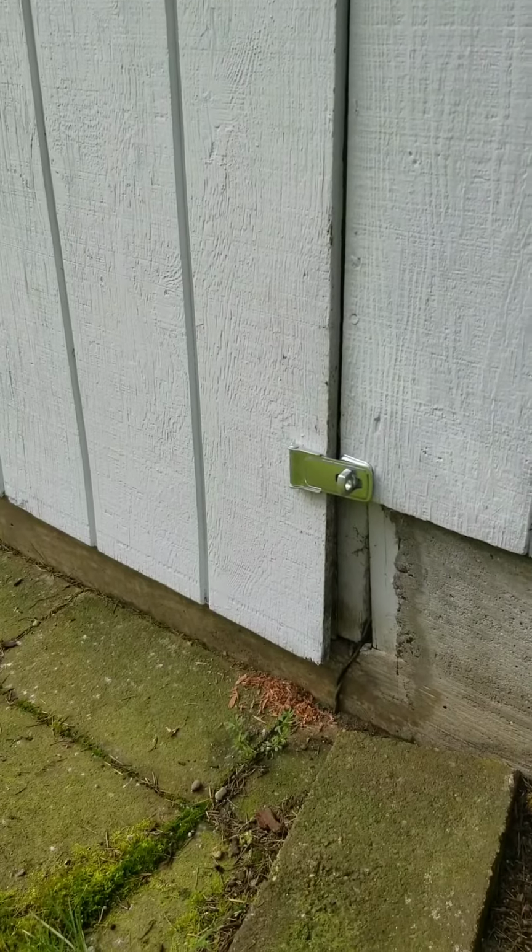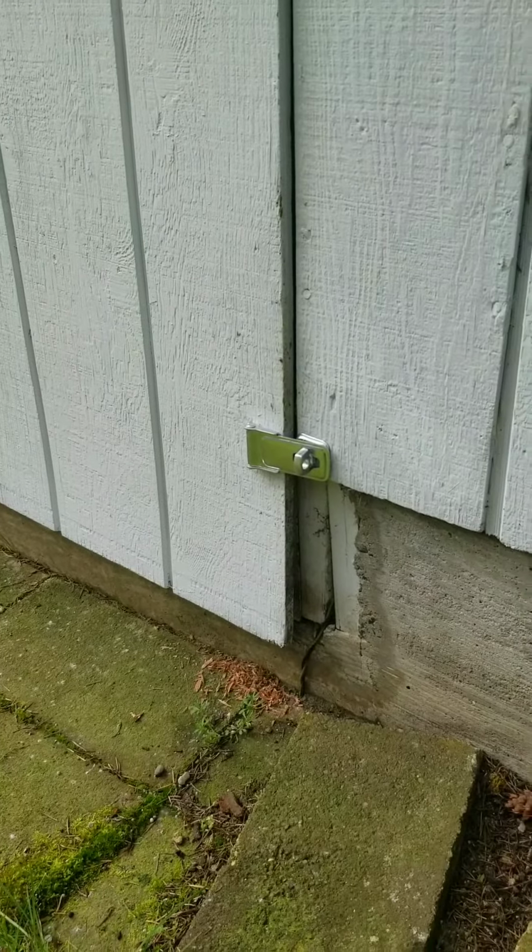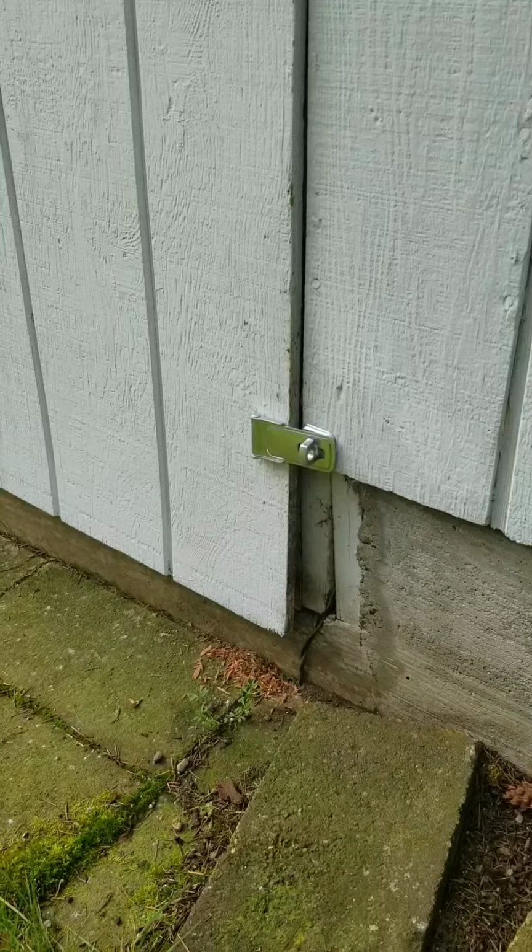We see rodent activity in about 8 out of 10 homes, at least up here in the Pacific Northwest. So not uncommon, but we want to do what we can to keep them out and have traps in place just in case they do get in.